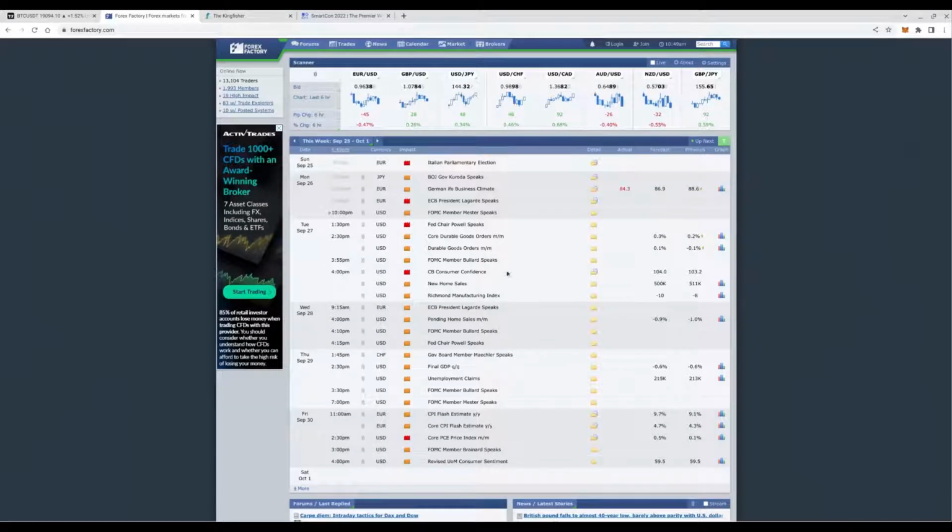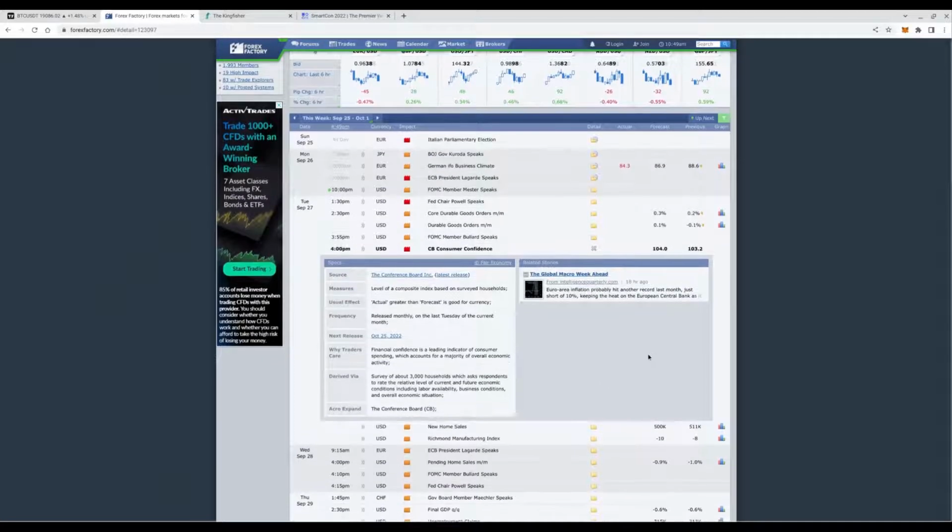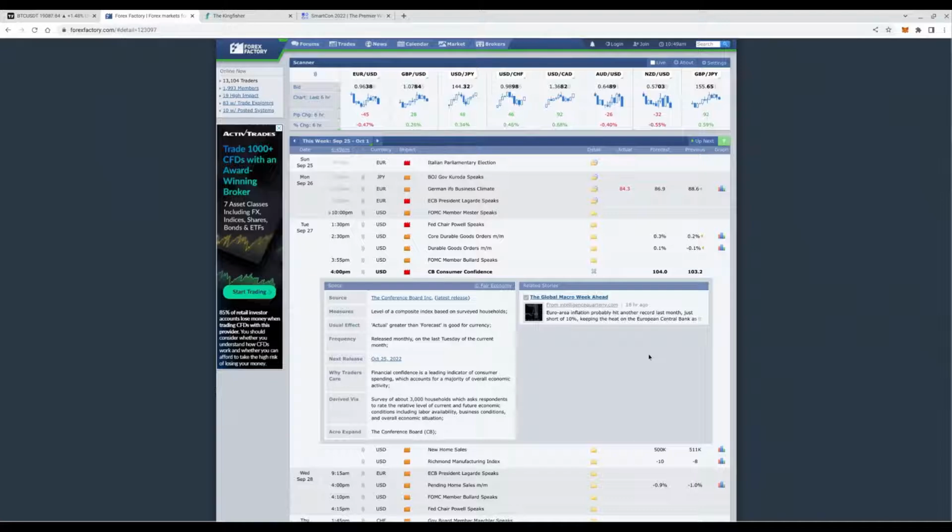Today we had almost zero news. We have Lagarde, the ECB president, speaking. Nothing new there. They're gonna hike interest rates for the EU as well. And tomorrow we have Fed Chair Powell speaking, and we have the consumer confidence numbers, which indicate how much people are spending money and how they feel about the economy in general. And if this turns out higher than expected, well, then we're gonna see some hawkish statements from the Fed, as they want to decrease the inflation that's been going on.